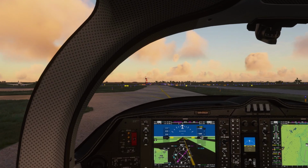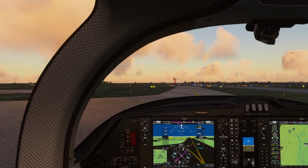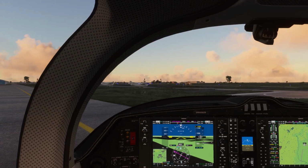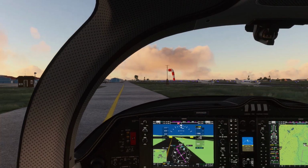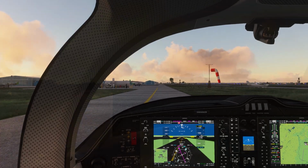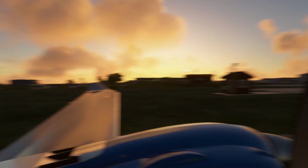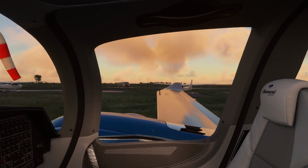And whilst we park, let's turn our attention back to the main point of this video. Microsoft Flight Simulator has ushered in a new era of flight simulation. And with that has come a new batch of add-on developers, some of whom are brand new to the flight sim world, like Roman Designs.